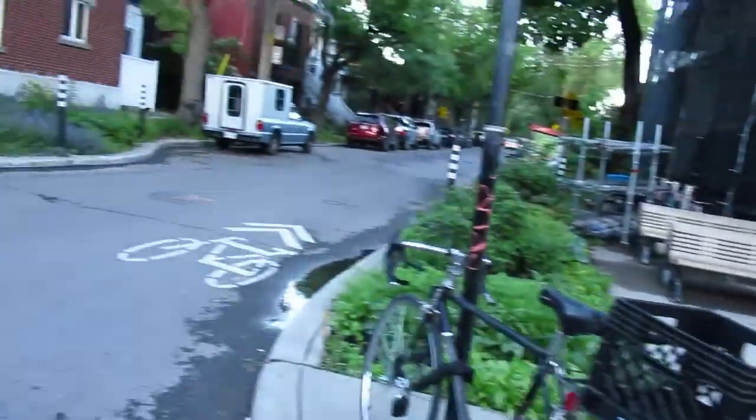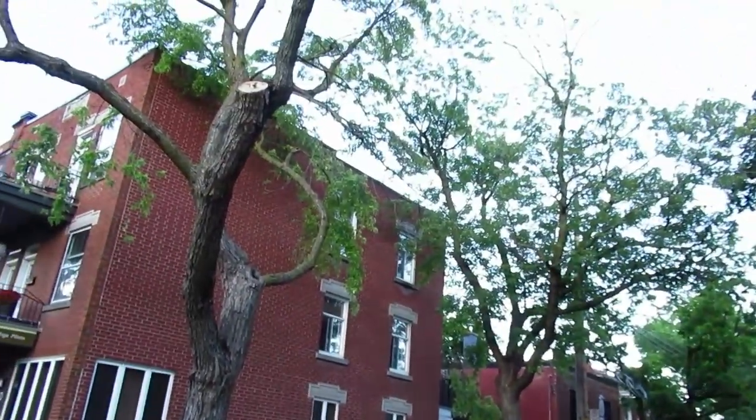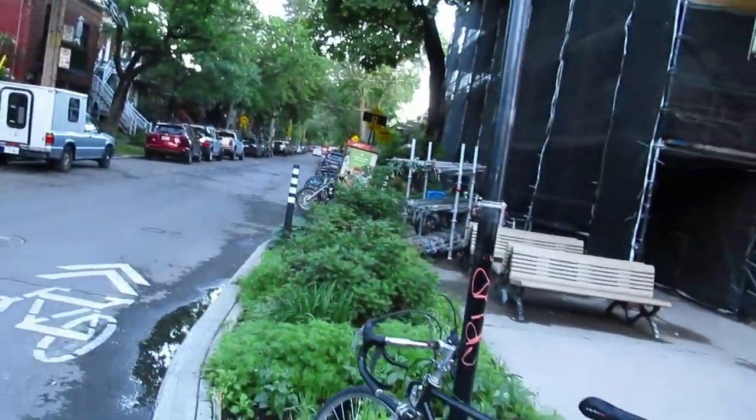There you go. So, walking endless blocks, as I always do, that's the only really cool thing I've seen worthwhile noting.